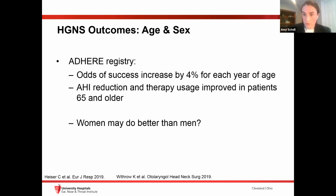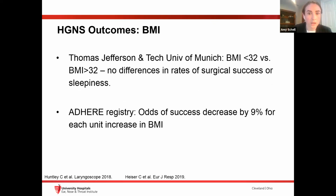The ADHERE registry is a registry that is aiming to have upwards of 5,000 patients in it for hypoglossal neurostim. And so we've gotten some more data out of that registry since the STAR trial data was published. What we've learned is that older patients do better than younger patients. Success rates increase by 4% for each year of age. Women may also do better than men. This didn't reach statistical significance, but it did show that trend.